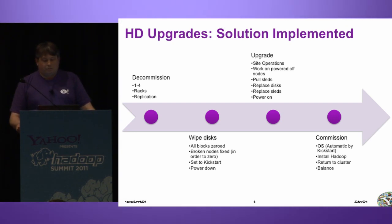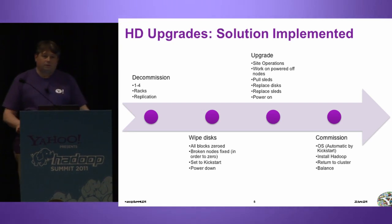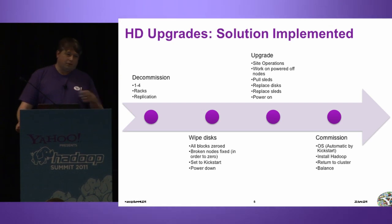So the site ops team pulled sleds, replaced the disks, powered on the systems. Since they were set to kickstart by us, the OS was installed. Then they handed it back over to the SE team. We installed Hadoop, added it back to the cluster, and started the balancer to put blocks back on the new nodes.